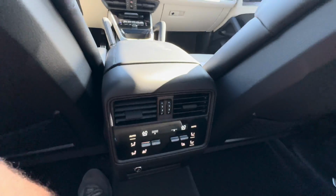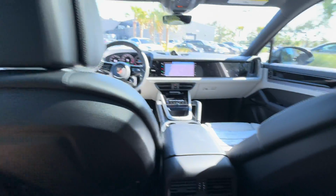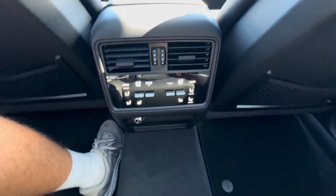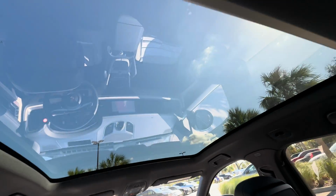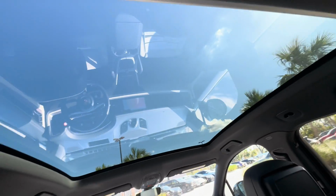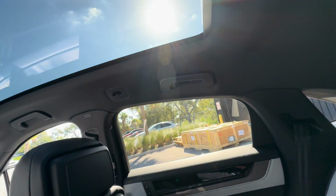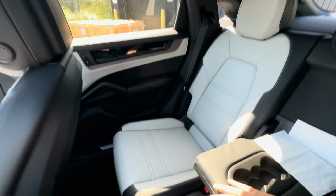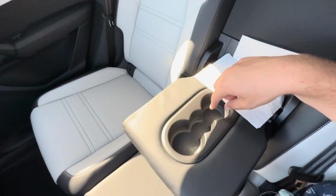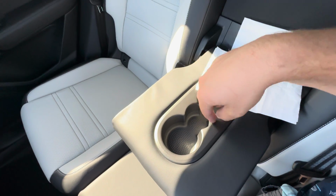We get air vents to blow directly into our face from 2 different directions, additional air vents on the B-pillar, and a full 4-zone climate control. 12-volt, 2 USB-C ports, cargo nets behind both of the front seats, a ton of light brought into the cabin thanks to this massive glass roof. Interior lights are LED, and we get hooks for both of the grab handles. Center cubby, got to jab our hand into it to access, but we get leather on both sides. You'll fit 16 to 24 ounce bottles, shot glass in the center.